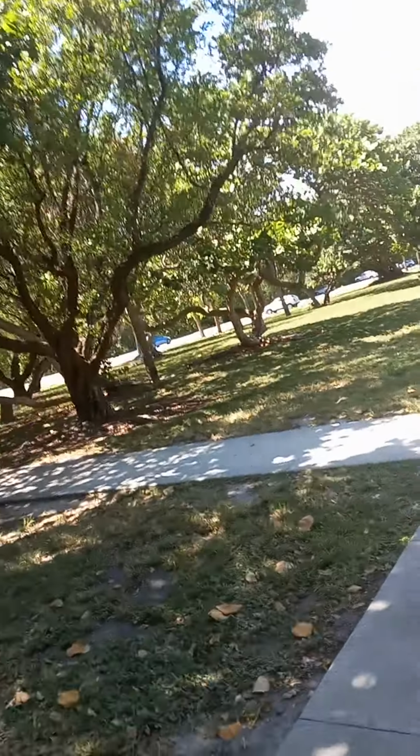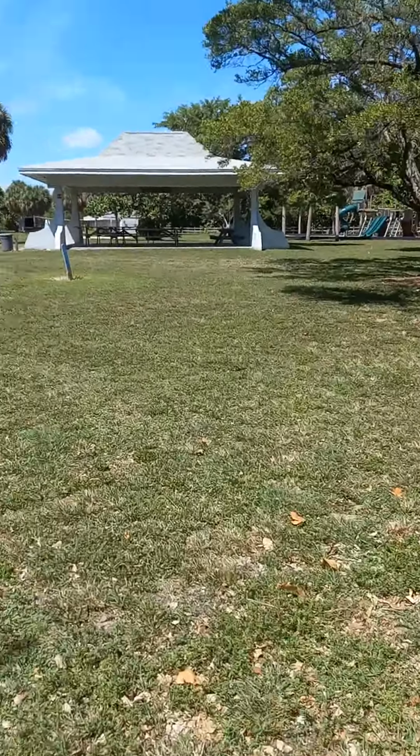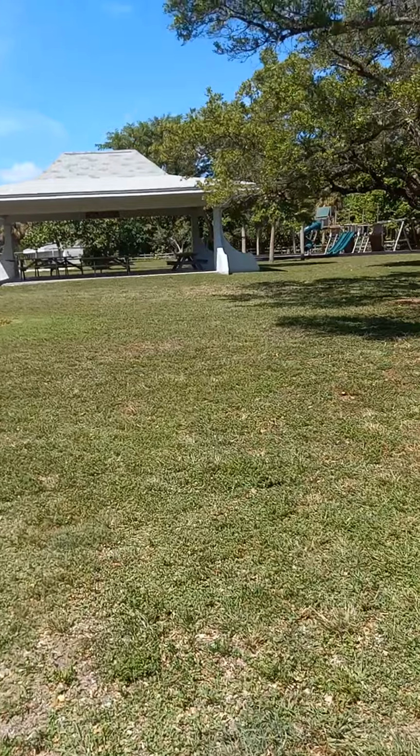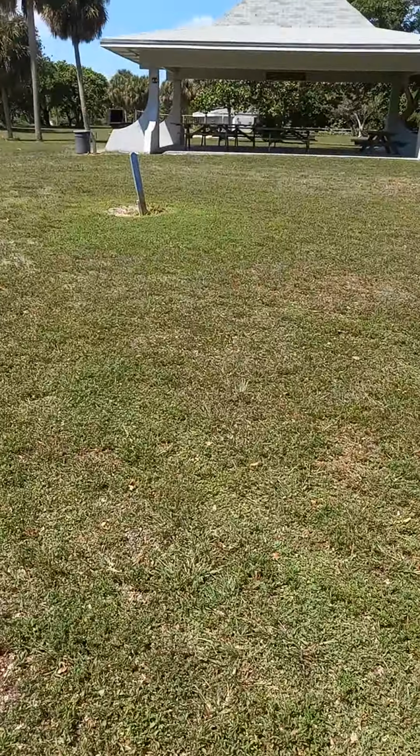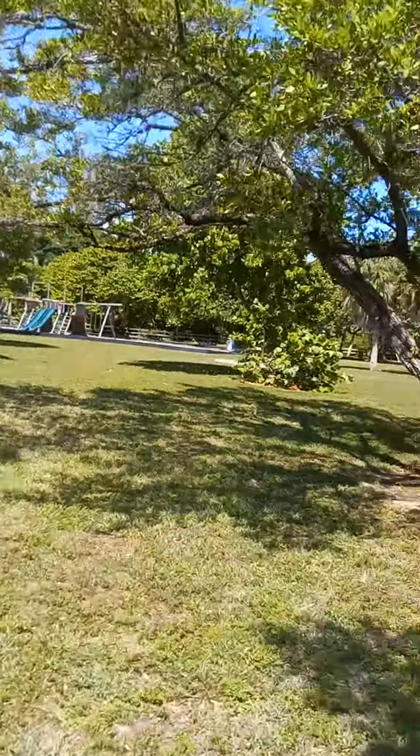We're almost at the end of our show. So basically, we're at the end of Bill Baggs, Cape Florida. I'm just showing you something else. Apparently, this hasn't been rented out for a while because I ran through a spider web. Okay. And now I'm going to show you this area because I remember this area.